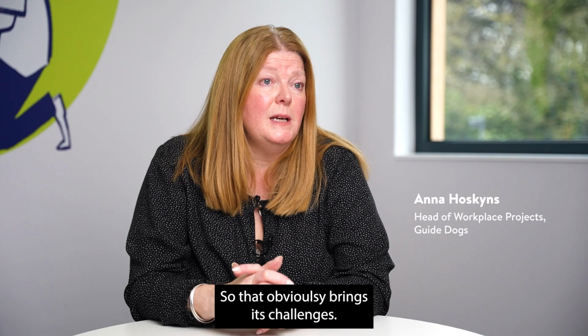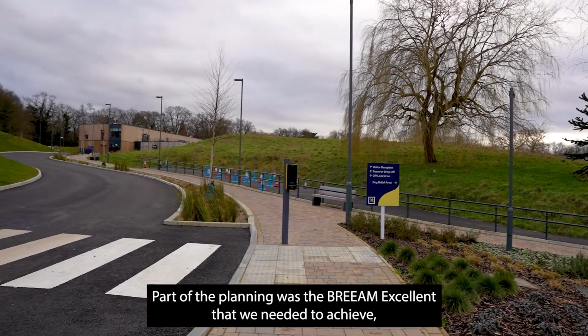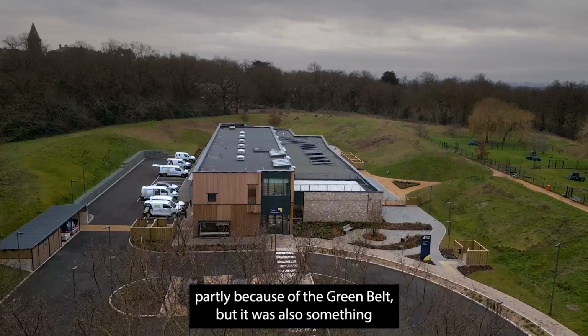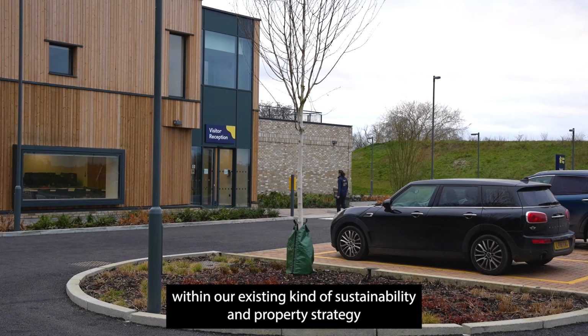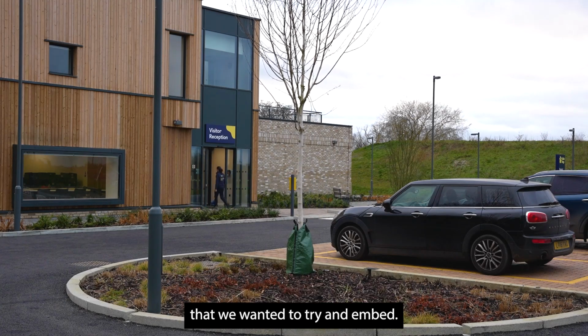We're within the green belt, so that brings its challenges. Part of the planning was the BREEAM Excellent that we needed to achieve. Partly because of the green belt, but it was also something within our existing sustainability and property strategy that we wanted to try and embed.